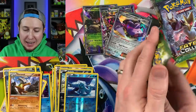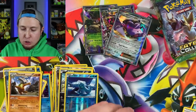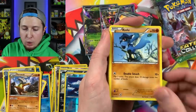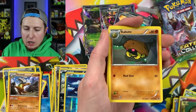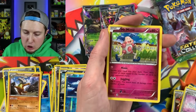Genesect EX, Mega Aggron EX, and Trevenant EX. The EX Pokemon goodness is just going crazy right now. And I want you to be a part of it as well. So go get yourself a Charizard box. Riolu, Cottonee, Burmy, Snubbull, Kabuto, Loudred, Fairy Drop, Reverse Holo Fairy Drop, and a Mr. Mime.